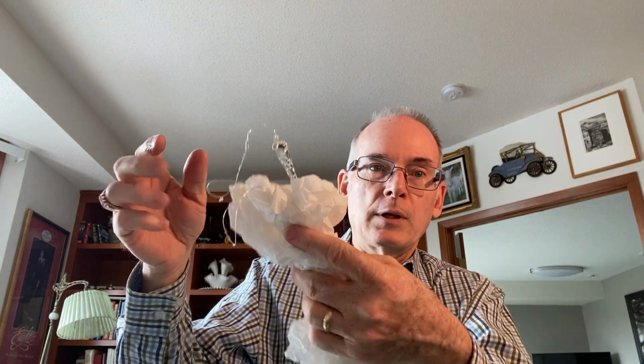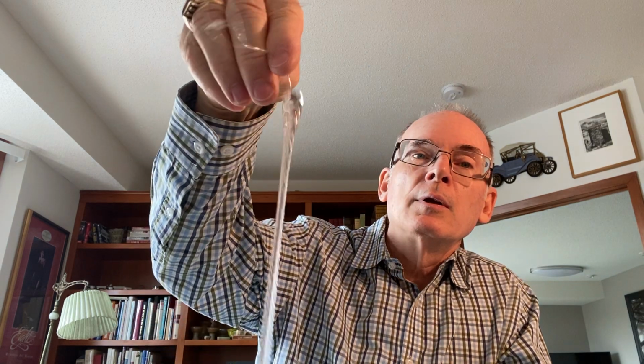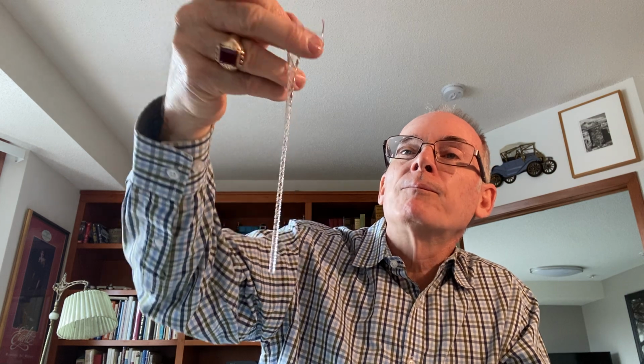But yeah, so we'll check that out. The other thing I found, and I'll just pull out one of these. Again, going through it, there's a lot of stuff wrapped in tissue paper where these are glass icicles. So they're beautiful. I don't know if there's just a couple of them. I just grabbed the whole tissue paper. So let's take a look and see how many are in here.